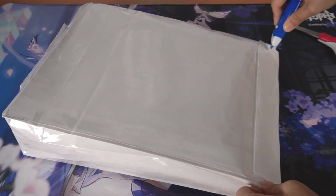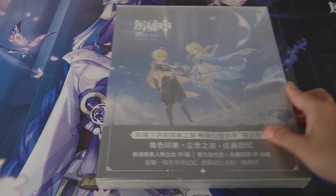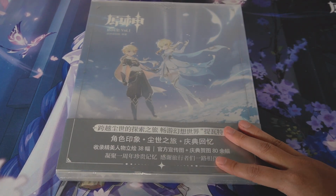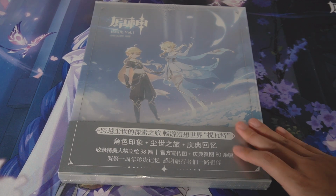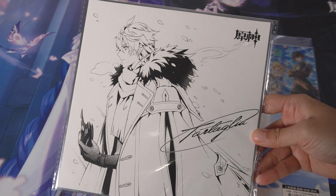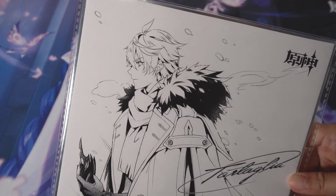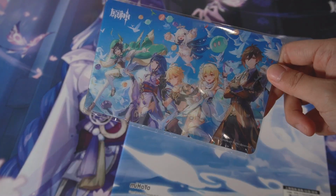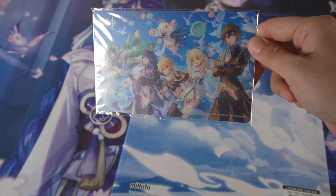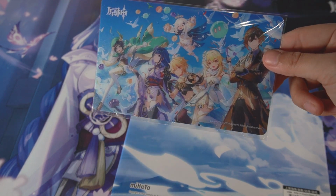Next up, I have a book here. This is volume 1 of the Genshin art book, and I've been meaning to pick this up for a while now, and I finally found a good price for it. I got this for like $30, brand new, and it does come with the child Shikishi board, which I love. This art of him is really nice. I love it. And it also comes with the little photo card with all the archons and the travelers, and of course Paimon. Really cute.